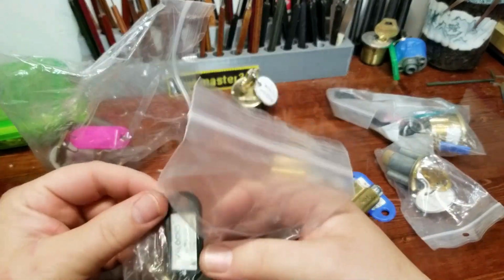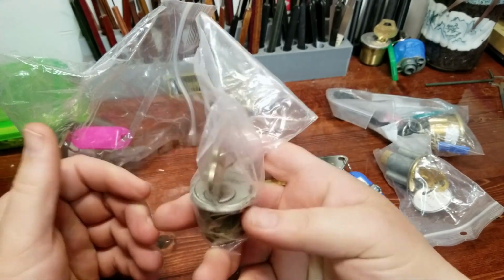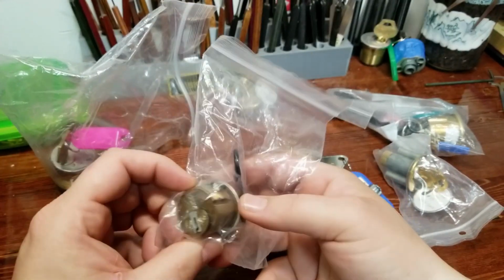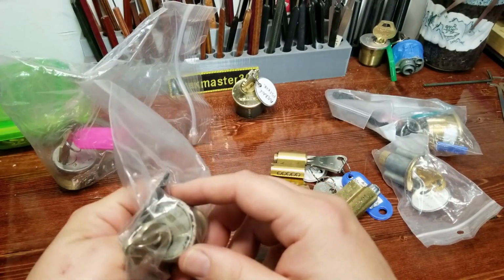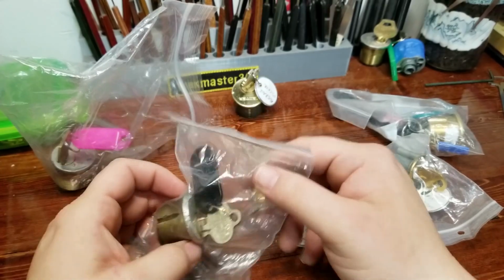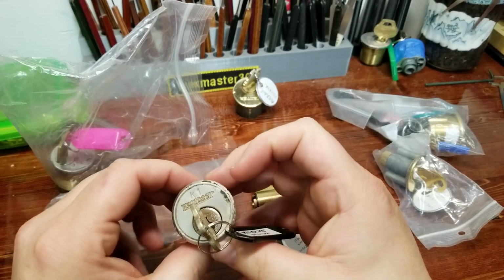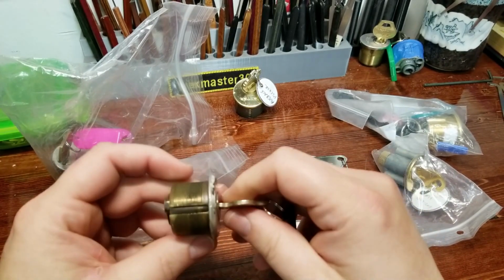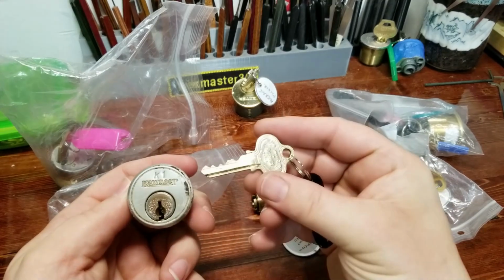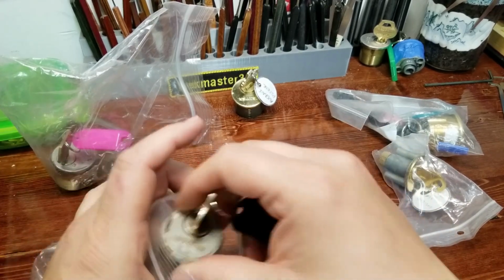So awesome stuff. A lock from K1. I've not seen this particular label, so that means I have not seen this particular lock in my hands. This is from a Corbin. Corbin was, or might still be, a top-of-the-line commercial storefront manufacturer. But a little 5-pin lock here. Reminiscent of, oh, it is a Russell keyway, so there we go. So that's a cool little lock.